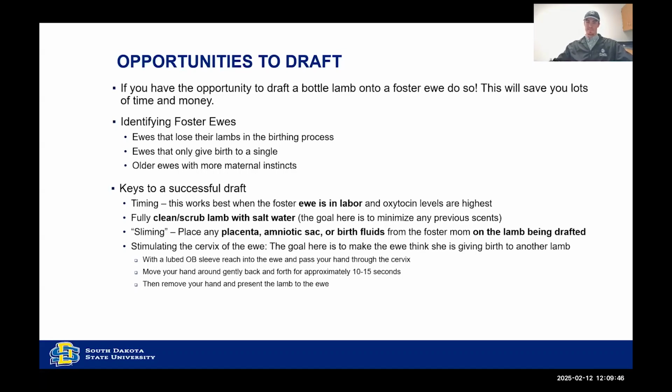I would recommend, obviously, people pull lambs without those, but we want to reach in and pass our hand almost like a fist, about the same size as a lamb, for 10 to 15 seconds and make that ewe think that there's another lamb falling out of her. Once we remove our hand from the cervix, we'll go ahead and present the lamb to the ewe, and hopefully she accepts it as her own.